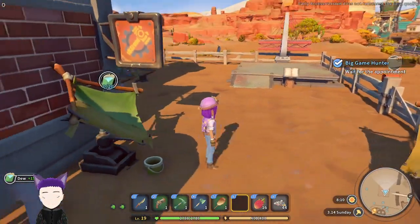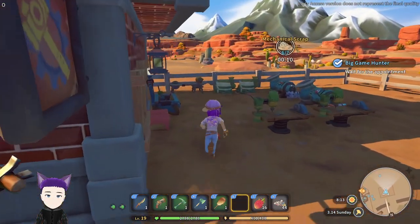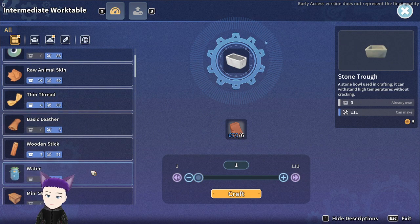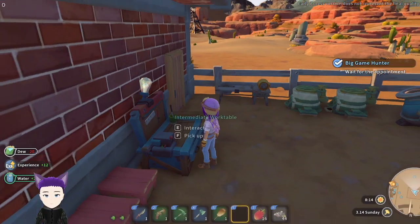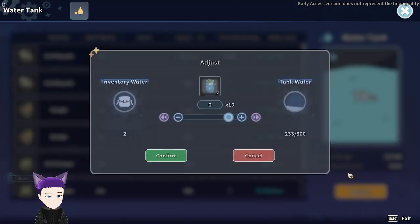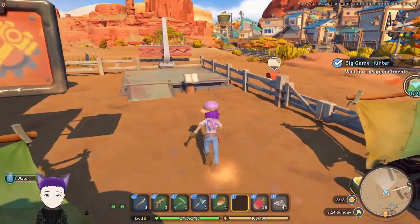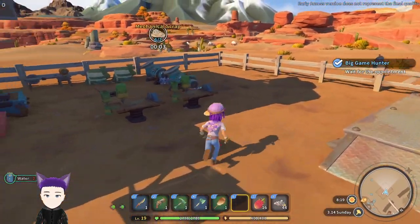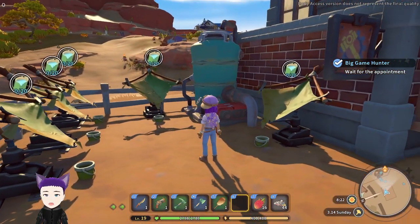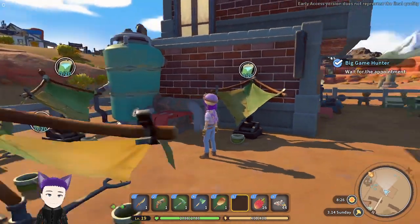Ooh, an important letter. It can wait. Still don't seem to be making enough water to support this machine. Still lose a few percentage per day.